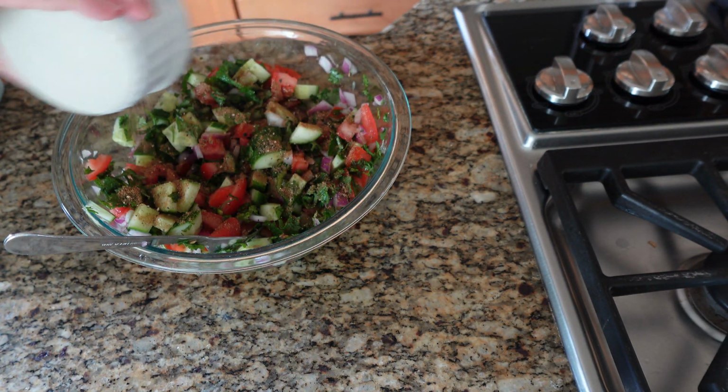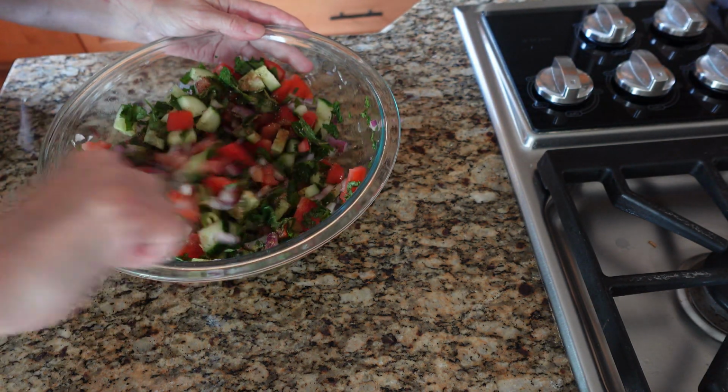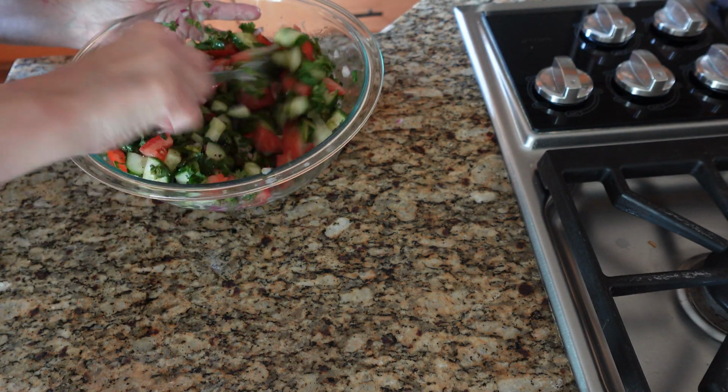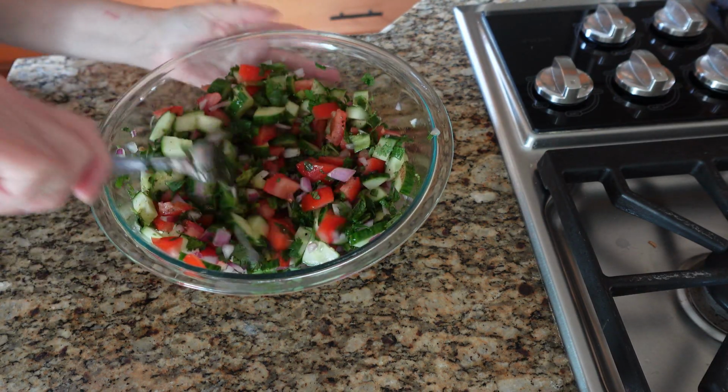I then also put a plastic wrap on top of the salad, and I placed it in the refrigerator to store it. I stored it for several hours, but I recommend at least 1 hour in the refrigerator to allow the flavors to blend.